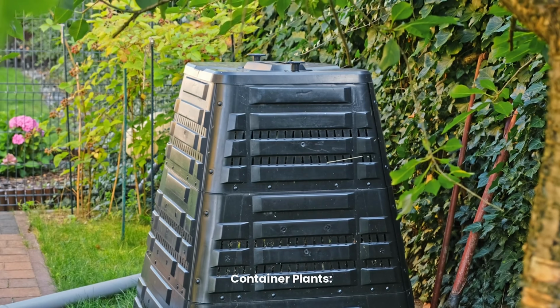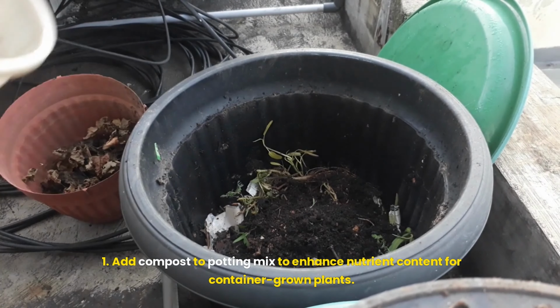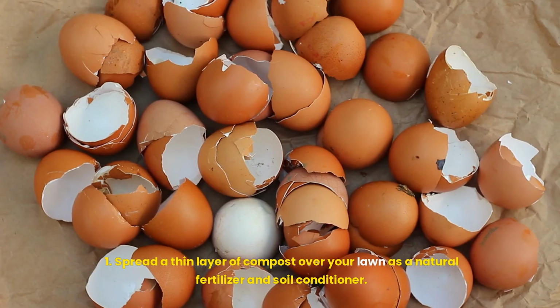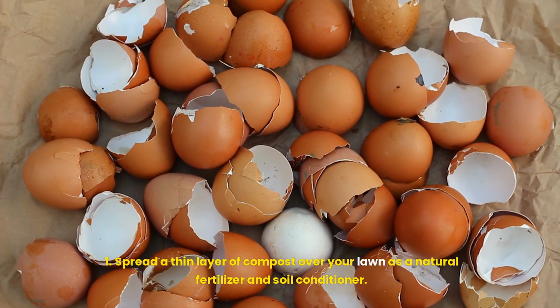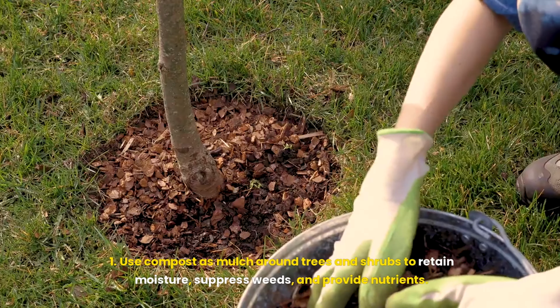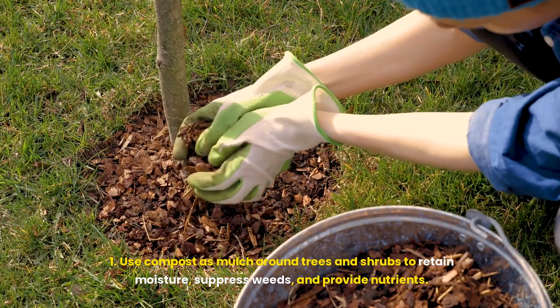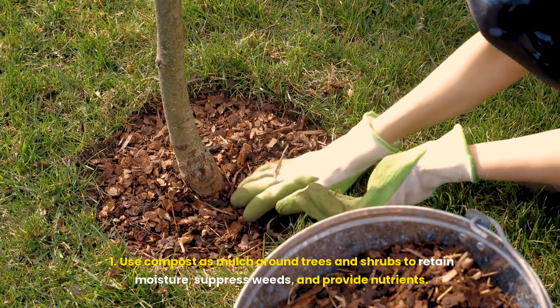Container plants. Add compost to potting mix to enhance nutrient content for container-grown plants. Lawn care. Spread a thin layer of compost over your lawn as a natural fertilizer and soil conditioner. Tree and shrub care. Use compost as mulch around trees and shrubs to retain moisture, suppress weeds, and provide nutrients.